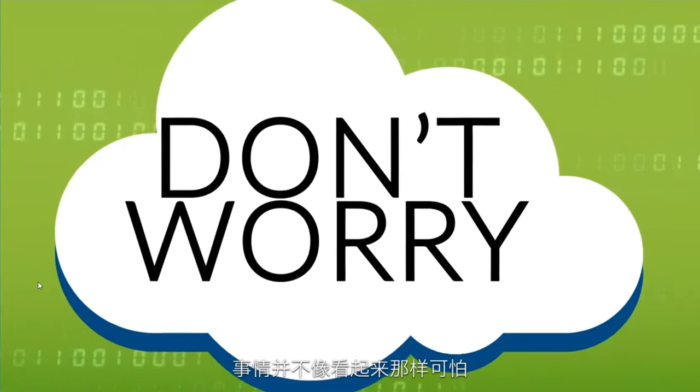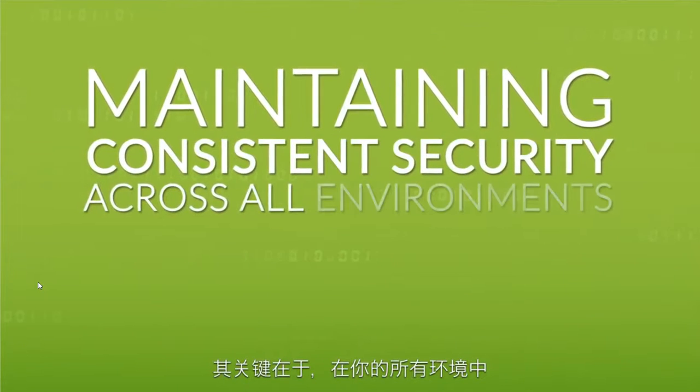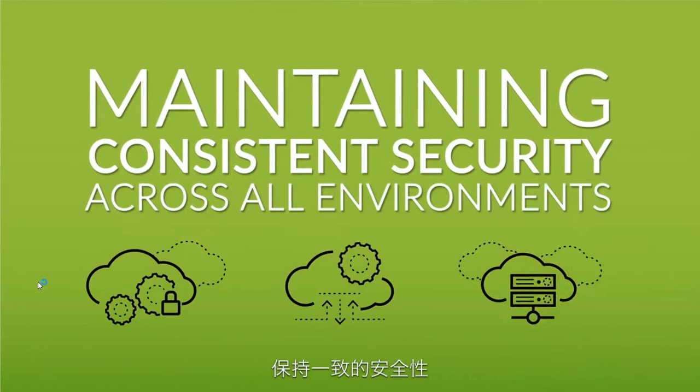Now don't worry, it's not as scary as it might seem. The key is maintaining consistent security across all of your environments. We can help you protect your applications and data in the cloud as vigilantly as in your data center.